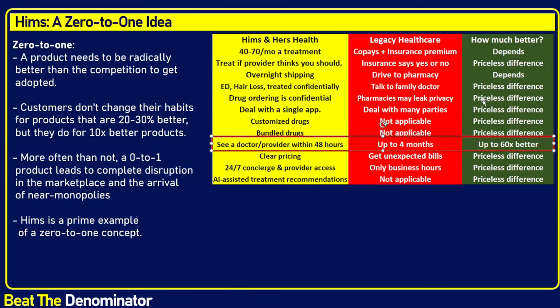Then, another big advantage: seeing a doctor or provider within 48 hours, which is what Hims largely offers on the platform. You don't get that through legacy healthcare. Legacy healthcare is up to 4 months, depending. And sometimes you may not see a doctor. Sometimes you may see a nurse. So it's important to figure out that Hims really allows you to see a provider much quicker.